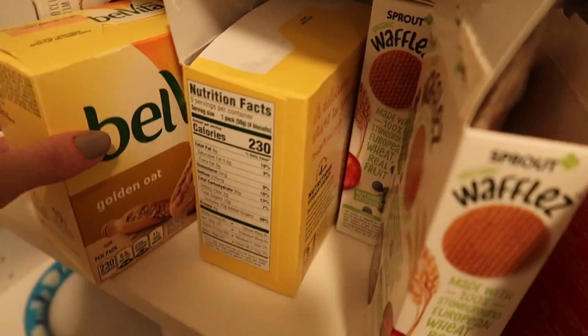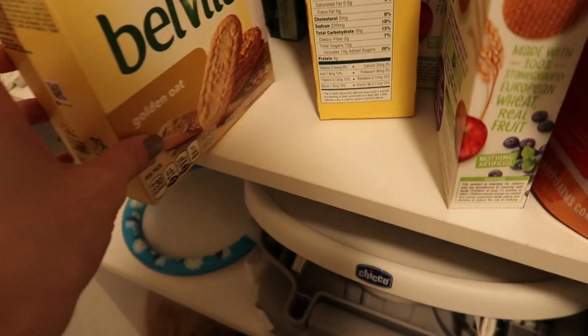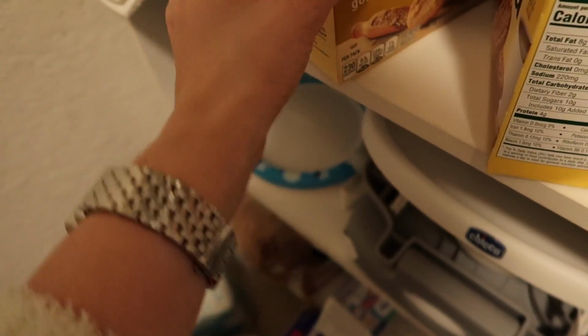So then I have more of those Velveeta breakfast biscuits. I like to give her the golden oat ones instead of the cinnamon ones, because the cinnamon ones just have more sugar. These are the cinnamon brown sugar. So I tend to eat these more, and I will give her these.